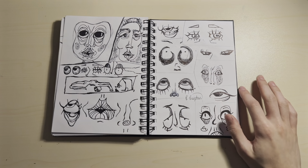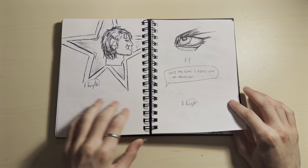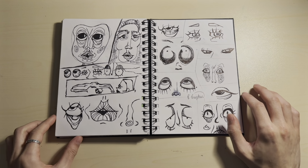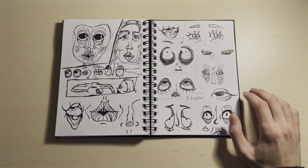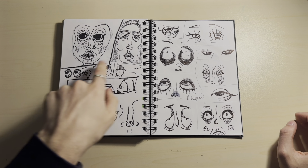Oh, and then this is, I think this is my favourite page of the whole book. This was after, I think after this, I had another really big break. And then I came back and did this. It was just a lot of references from Pinterest and I think this is when I really found the style of art I like. And a lot of faces. And the rest of the sketchbook is pretty much faces. But yeah, I really like these.